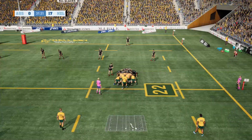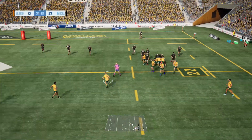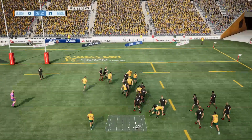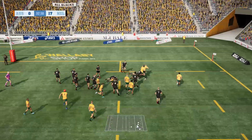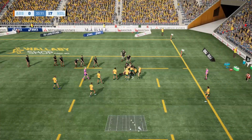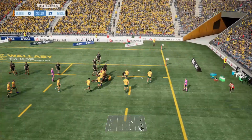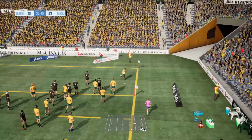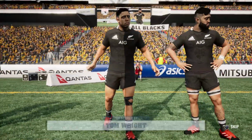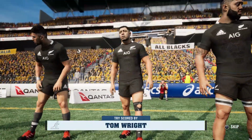Aaron Wilson. He's at the feet. White picks up. Now here's Hodge. Taking on the line. Reece Hodge. Great offload. Michael Hooper in face. Great pass from him as well. All the forwards are there. Eventually goes to ground by Rob Simmons. Oh, they were trailing through brilliantly. Nick White supports there. And the try is scored. Tom Wright. Catch and deliver. The Wallabies finally strike. Clever play from Nick White.